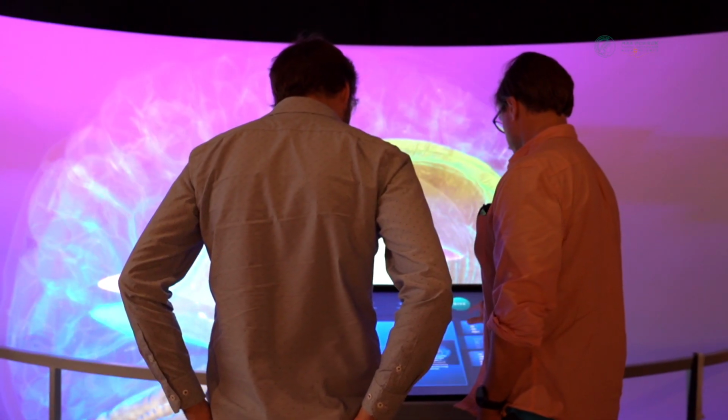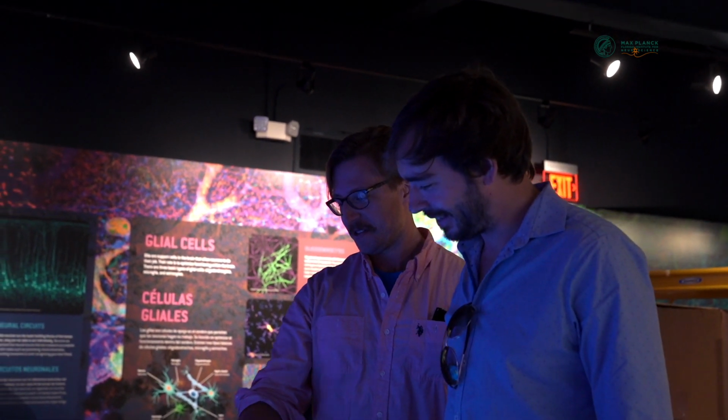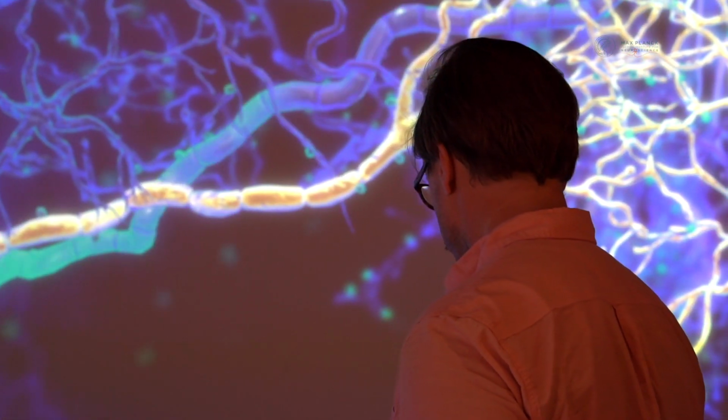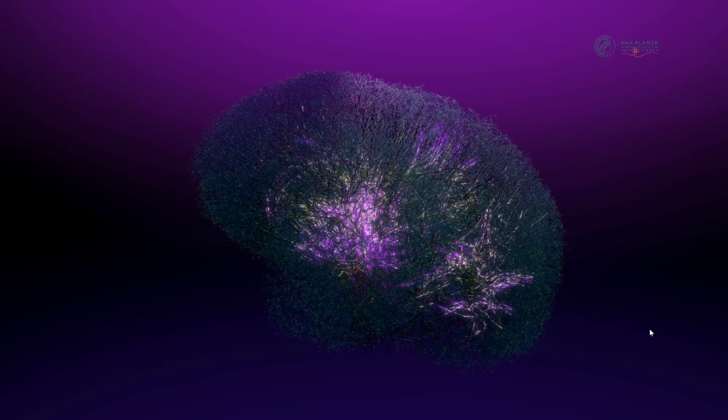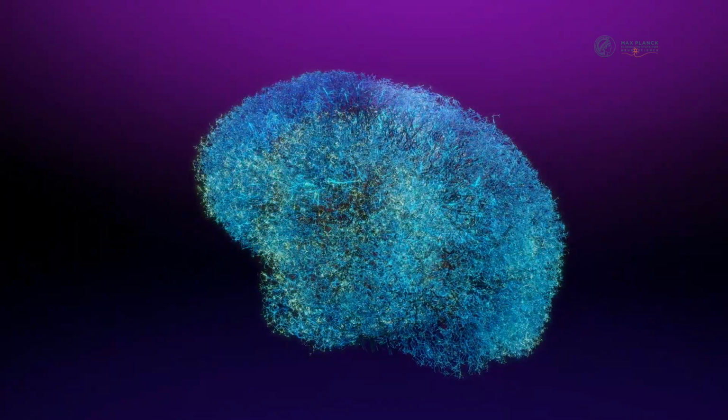Being able to collaborate with FAU, being able to collaborate with the museum really sort of grounds you and puts you in a place where you realize that your work has a bigger meaning outside of your own project. We're hoping that they experience a very immersive perspective that gives them the feeling of floating around in the brain and really getting to know a lot of the different components that make up who we are.